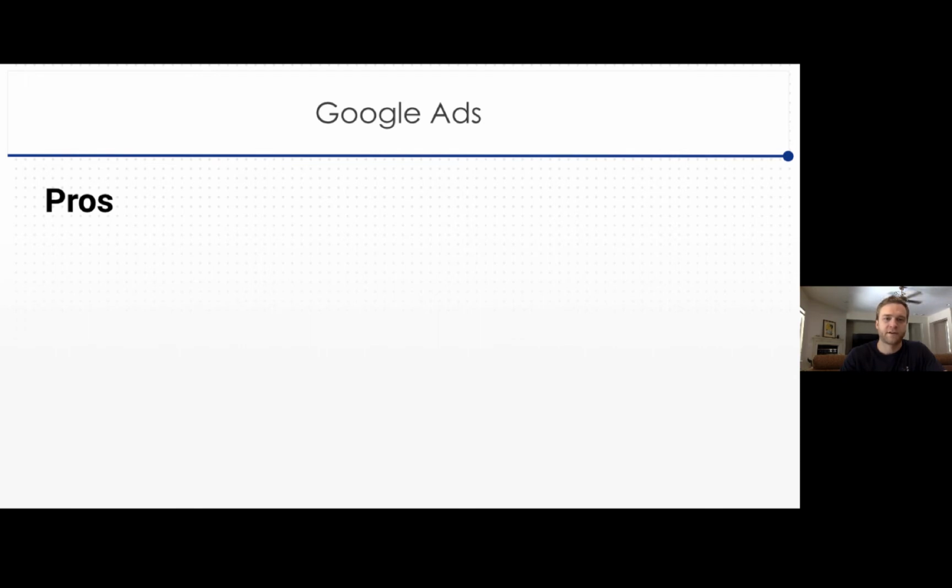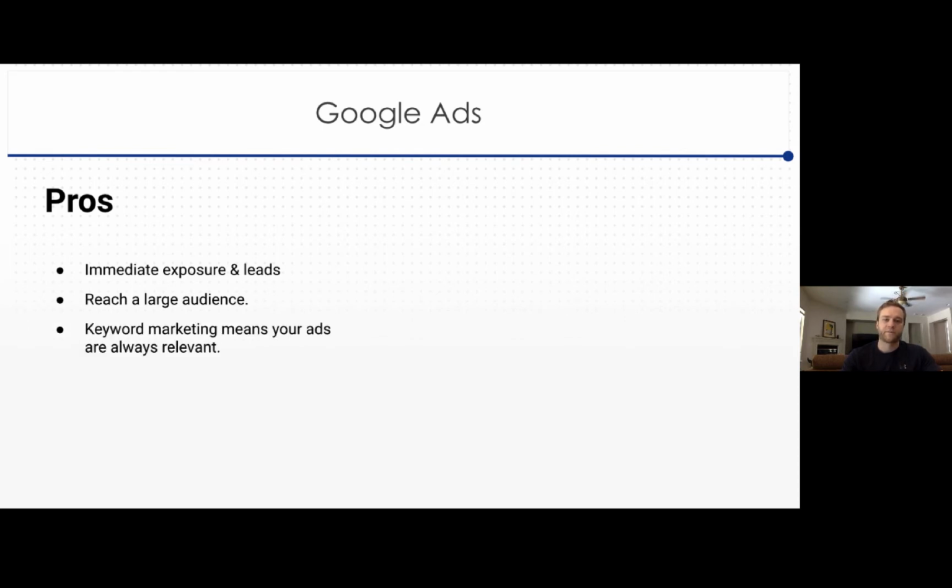So the pros and cons of Google Ads. Immediate exposure and leads. You can reach a large audience quickly. Keyword marketing means your ads are always relevant, right? If you do it right and someone's searching for an emergency dentist, your ad for emergency dentist is going to come up, and that's very relevant. It means that anyone searching for a service is going to see exactly what they need.